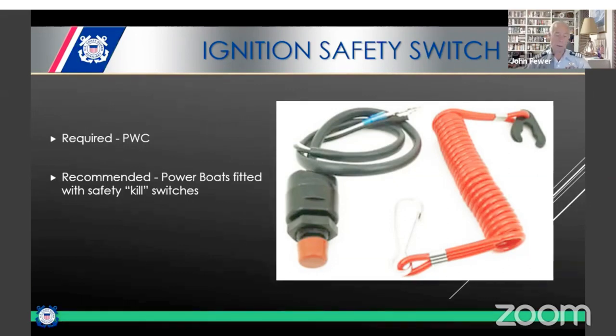The Coast Guard requires auxiliary coxswains on patrol boats to secure the lanyard to themselves, so the cord will pull out from the key switch and shut off the motor if the operator falls overboard. So it's important that you attach that cord to your body, because if you fall overboard and the cord's just hanging there, nothing's going to change. The boat's going to keep on going.